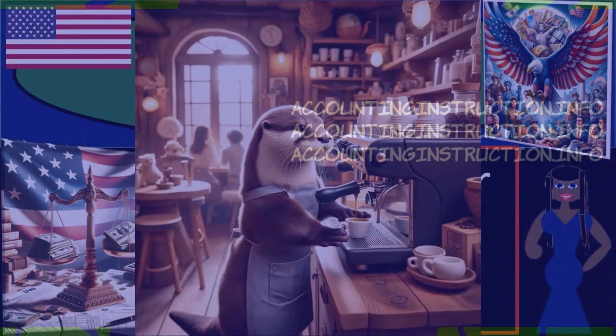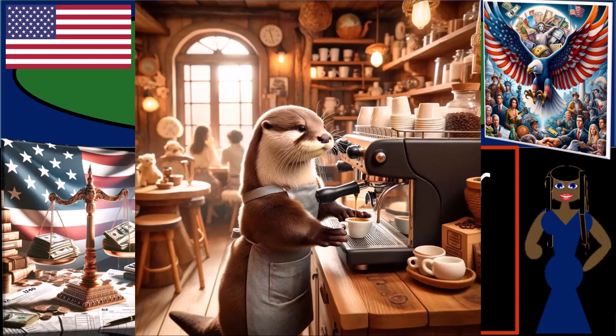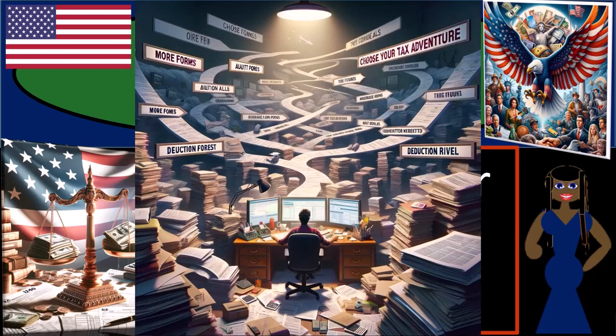Get ready and some coffee, because tax preparation is like a choose your own adventure novel, except every choice results in more paperwork. Most of this.